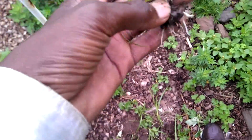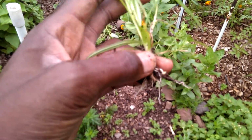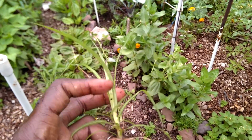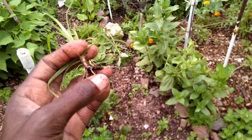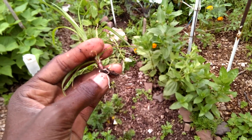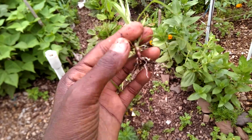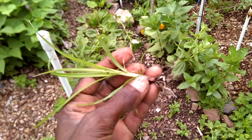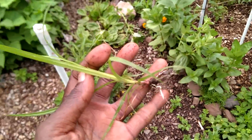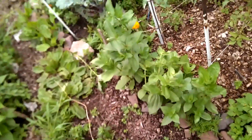Anyway, I don't like to save this because later on it'll make a spiky flower, and then on the bottom it makes these little tiny potato-like things. They look like little tiny nuts, and some people actually do eat them. They eat the little nuts. They're edible. I don't eat them. I don't really know how to use them.